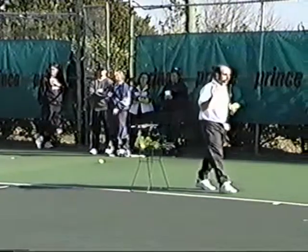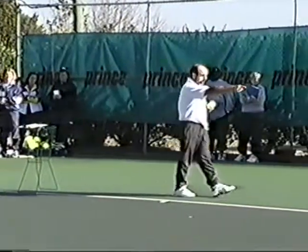Ball toss location, this is critical at all levels. If you could come here for a second. Right here, right down here. Come on.